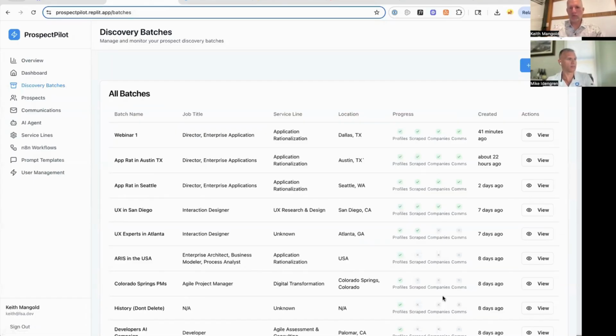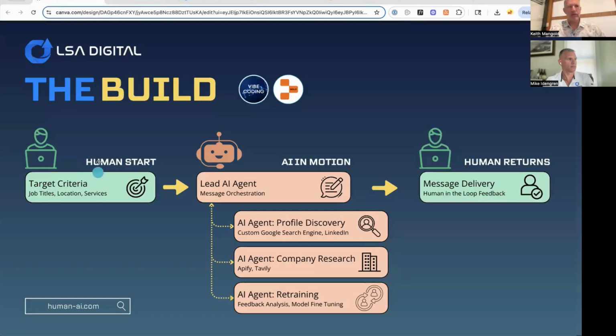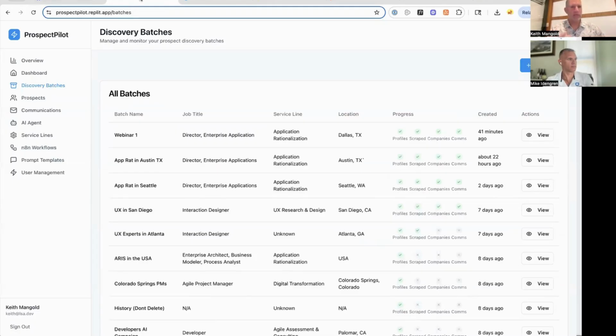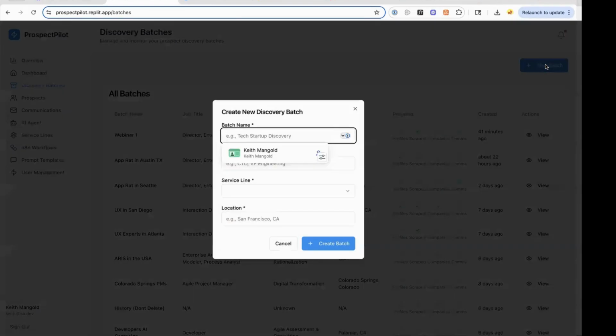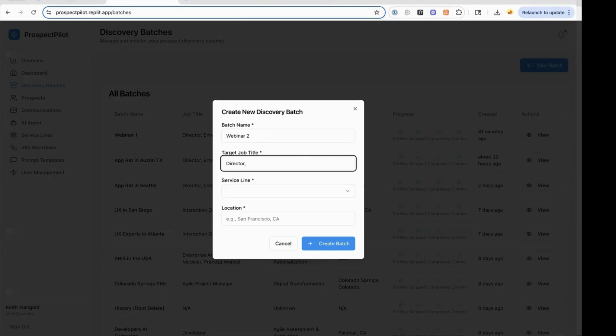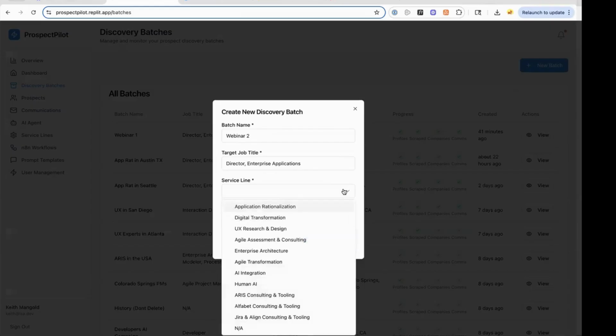Right. So the meat of this application, as I covered here, trying not to go super crazy with flipping screens: as we talked about with the human start side, the target criteria are just called discovery batches within this application. And so what the human does here is come in and say, "Hey, I want to build a batch, and I want to find people with a specific job title." So we'll find director of enterprise applications, for example, and what different service line are we targeting them for?